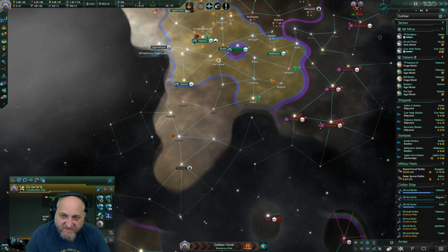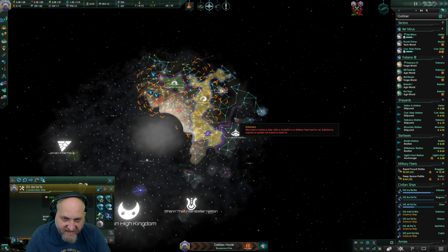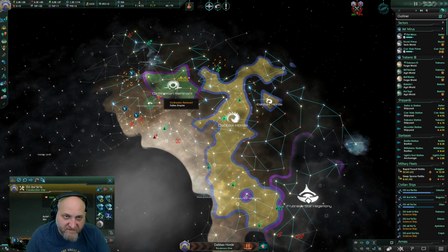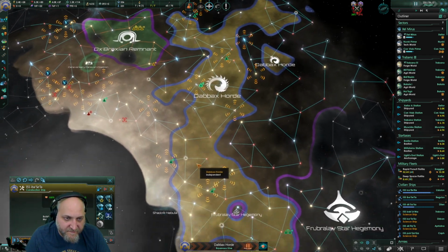And this is big for us too, right? Taking this right here opens the rest of the galaxy for us because they had cut us off. We couldn't get down here to this place. And this civilization isn't really cutting us off, but they kind of are cutting us off from the rest of the galaxy out here. So it's kind of nice.